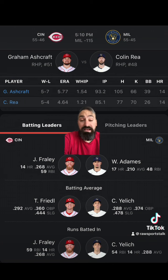And the Brewers laying a run and a half on the run line are plus 158, meaning if you bet them that way, they have to win by 2. The over-under and the run line didn't change. The money line changed because last night the Reds opened up at plus 100.